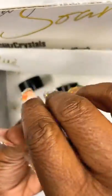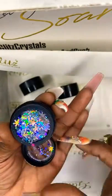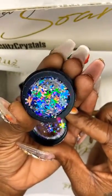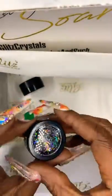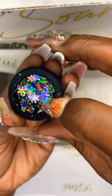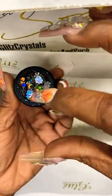I know, it would be so much fun, you guys. Ooh, look at this. Oh my goodness. All this sparkle, you guys. All this sparkle, baby. I need it in my life. Oh, this looks cool. Look at this color. It's like obsidian and gold. And blue. Nice. I like that.